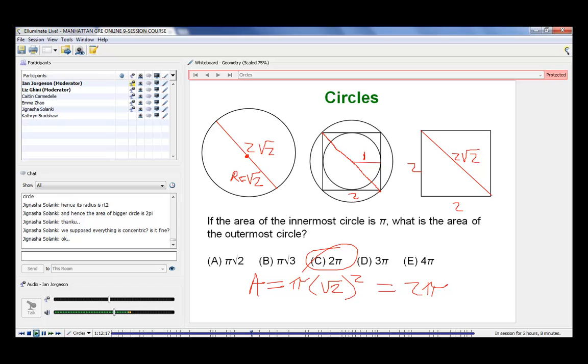In other words, if the big circle was not concentric, if its center was different from the center of the small circle, then it wouldn't actually be able to circumscribe the square. But good question. Okay, questions at all?